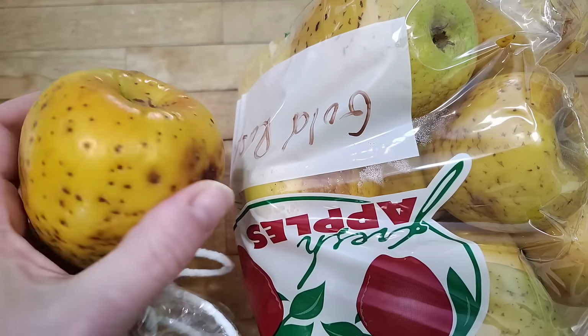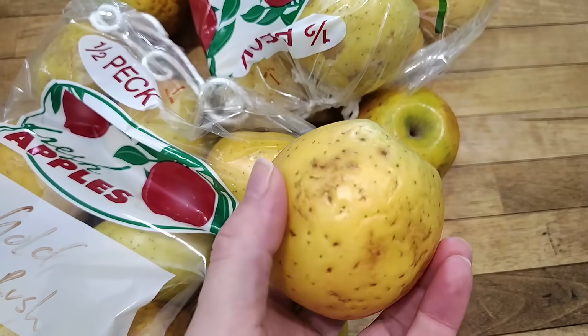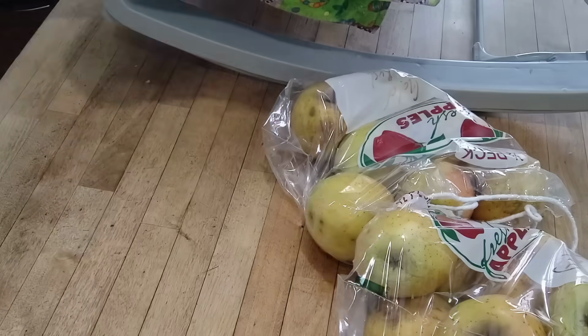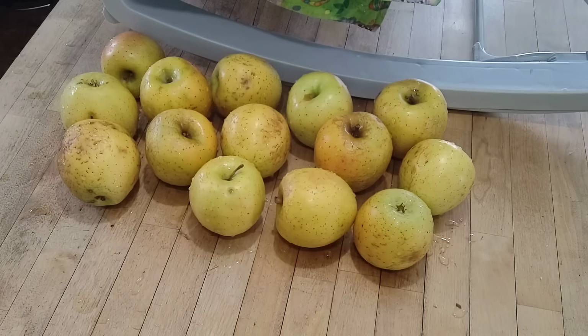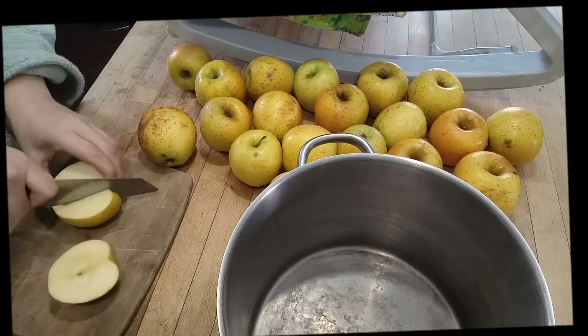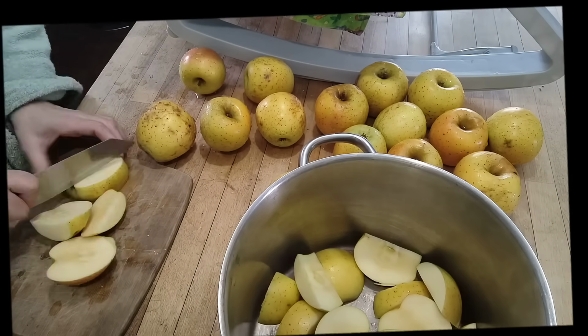We stored 5 different varieties of apples this past fall to get us through the winter, and many of them did great, but this Gold Rush variety did not store very well at all. This is probably the apple that went soft the fastest, and you can see that they are looking very rough. They taste amazing. They're a super sour apple, but I would not save these for storage ever again. They're much better for fresh eating.